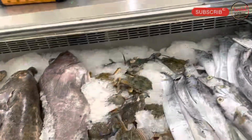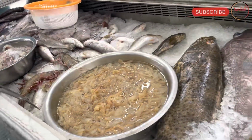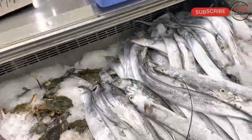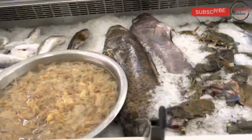Do you have prawn? What? When you have this one for now. Oh, this one only. Oh. Ini mackerel. Lama which one is this? Longfish. Lobster.